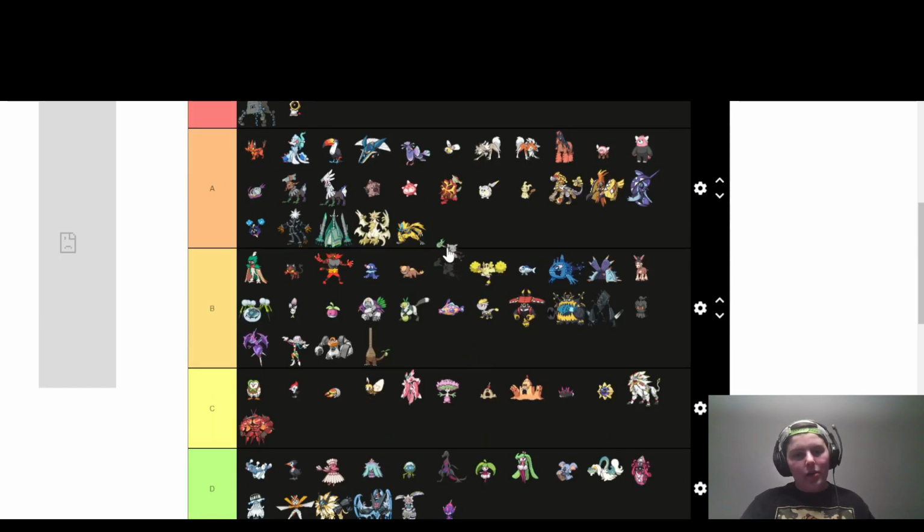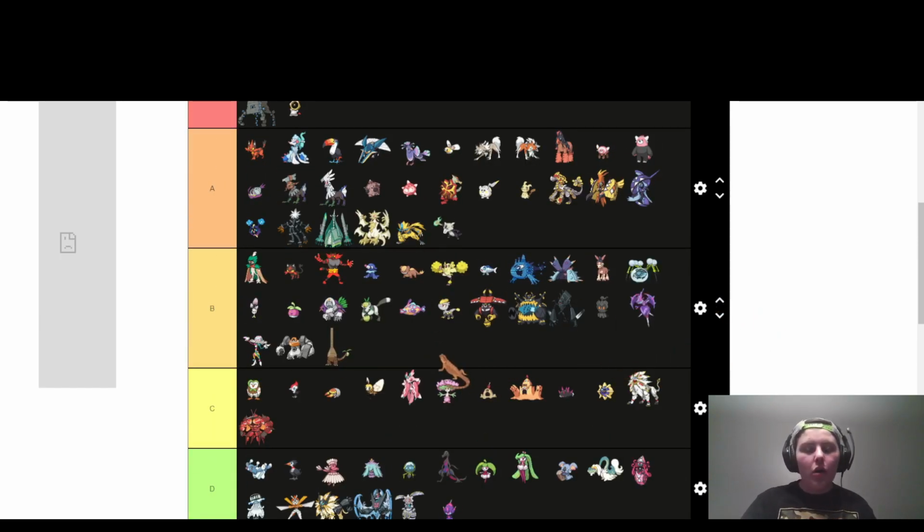Alolan Marowak is so great, dude. Perfect direction to take this. This was where regional forms were first introduced in this gen, and they really hit it out of the park. This would have convinced me that regional forms were a good idea if I wasn't sold on the concept anyway. To take a reference from an older game and be like, this Marowak actually is ghost type, and to have the design work so well, I love this.